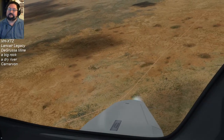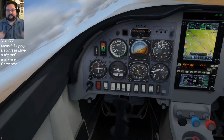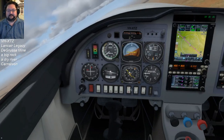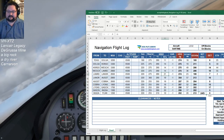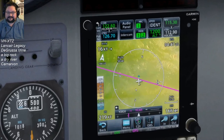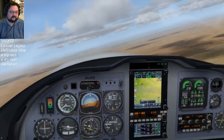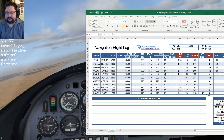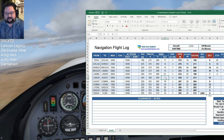There's the road. That road that was off our left side coming up is meeting right about where we're turning, which is perfect. So if we just stick to this heading, and I'll just double check the wind. Now getting 16 knots of wind instead of 21. So August, 16 knots instead of that.